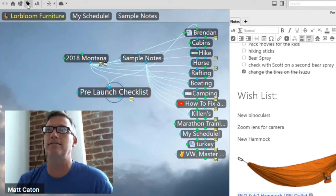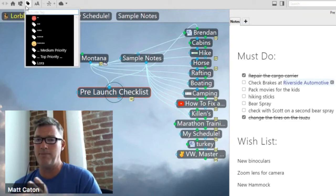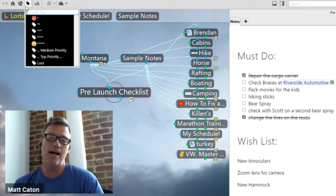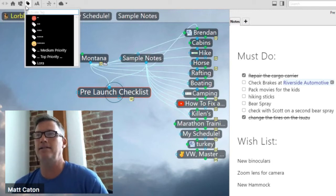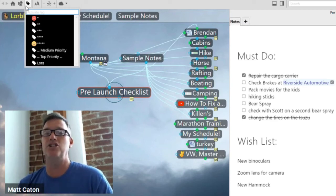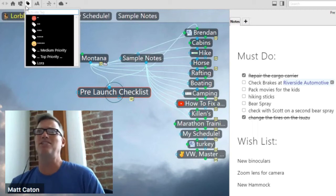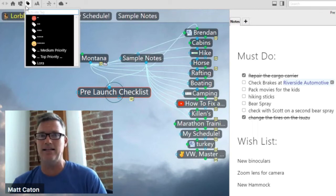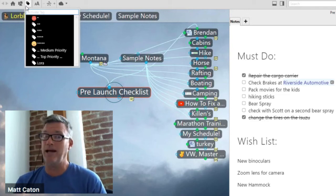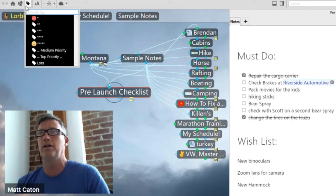If I go to my tag list, I keep my tags very, very simple in this particular brain. My business brain, I've got a lot more tags depending on clients or projects or timelines, etc. But here you can see I keep a very, very simplistic tag list. It's up to you to create your own tag list manually, and we also have some brains that you can import that will pre-populate your tag lists as well.